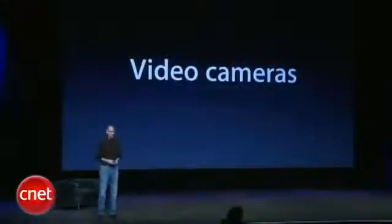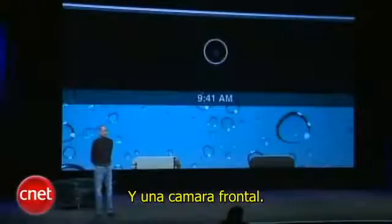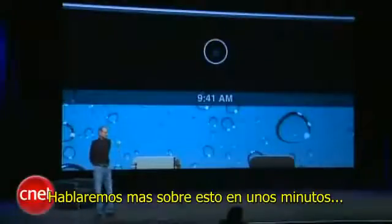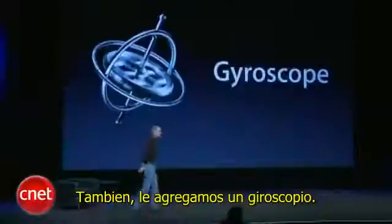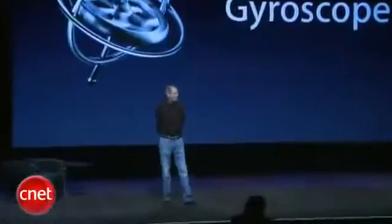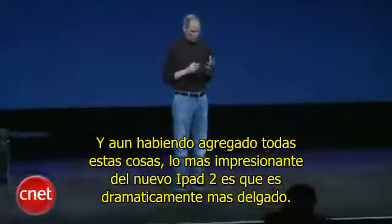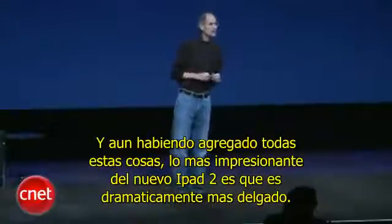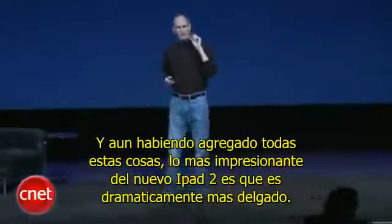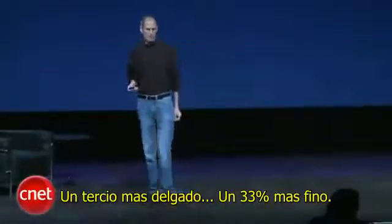Second, we've built in some cameras for video. We've got a rear camera out the back, and we've got a front-facing camera out the front. We'll talk more about that in a few minutes. We've also built in the gyroscope that we have in the iPhone and the iPod Touch. Now, having built in all of this stuff, one of the most startling things about the iPad 2 is it is dramatically thinner. Not a little bit thinner, a third thinner. 33% thinner. That's what it looks like.